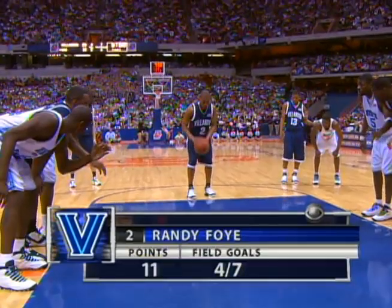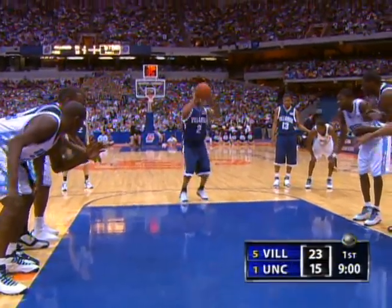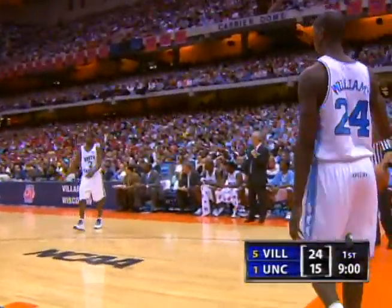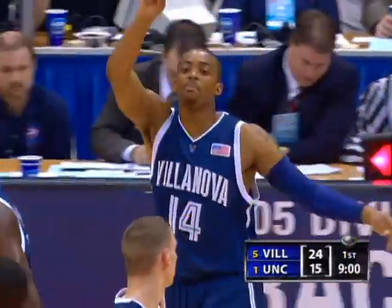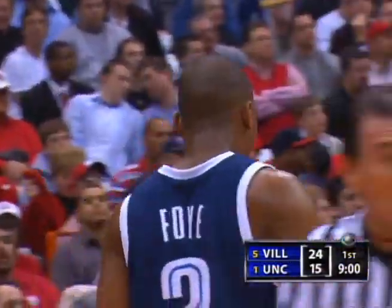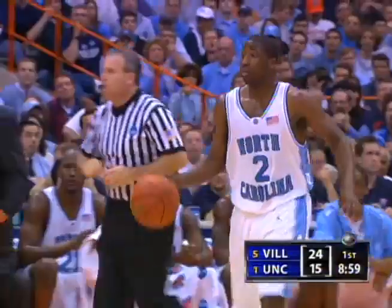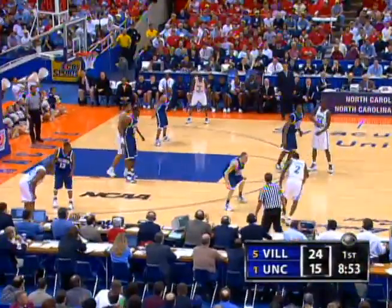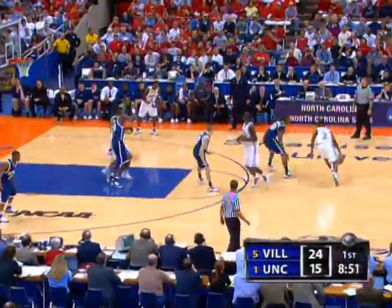Randy Foy shoots one more. Substitution, Alan Ray back in the floor, replacing Foy. This is a quartet of juniors. Foy, Ray, Curtis Sumter, Jason Fraser. Really the cornerstone of this rebuilding effort for Jay Wright's team. Sort of stepped up at the end of the year. Came in with good chemistry, good feel.